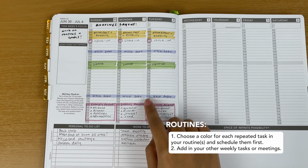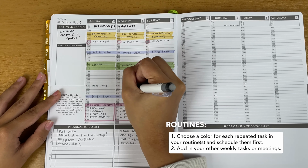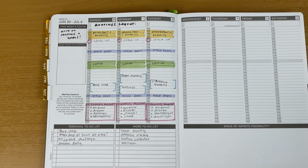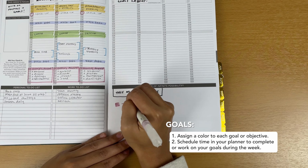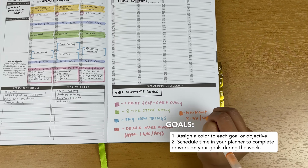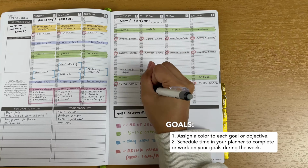Once you've established your routine, you can add in your other weekly needs like appointments and meetings. With this method, you're prioritizing your routines by working in your day-to-day tasks around them. If you want to track your goals, align the colors with specific goals or objectives. For example, I'm assigning colors to each of my monthly goals so that I'm able to see when, where, and how I'm working on these goals throughout the week.